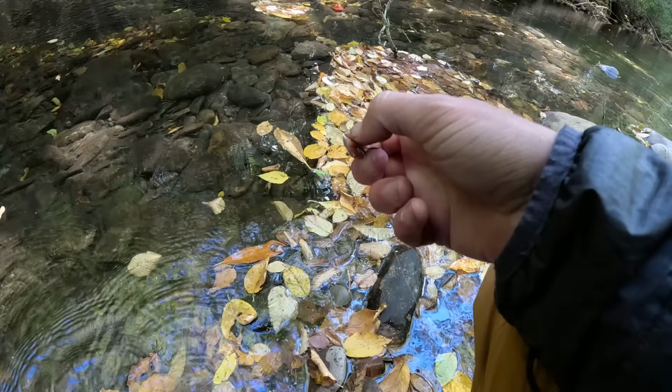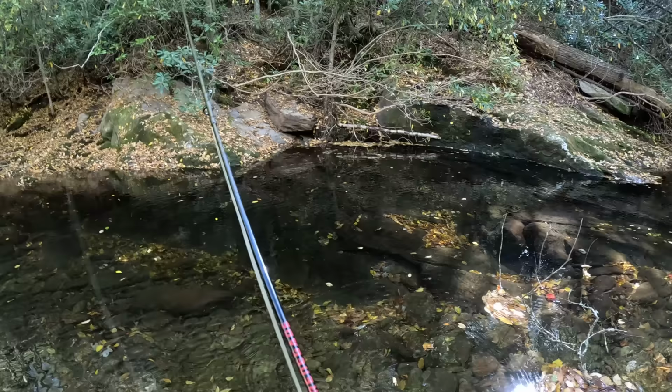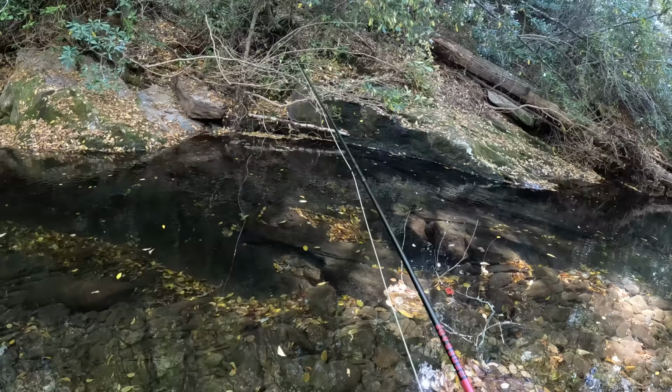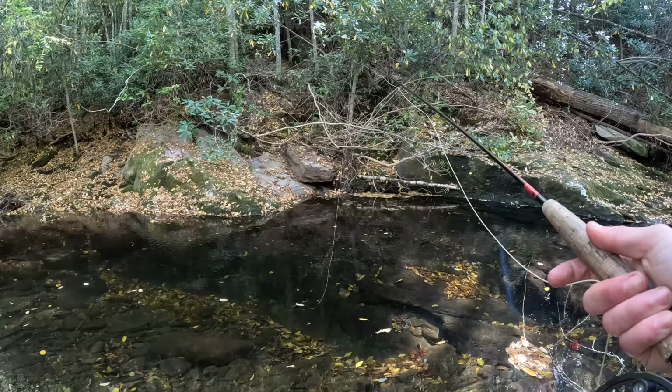Go on, buddy. That was like a pin. Did he spook? I'm not sure if he was on or something. There's a bunch of gravel right there. But I'm not joking, that was a nice fish. We didn't do anything. I think that fish got him fired up and weird. I see it. I mean, I lost him now. Where'd he go? Oh, he's still sitting down there.